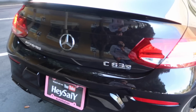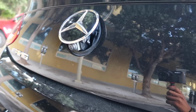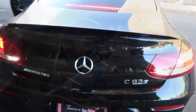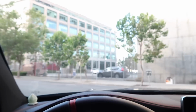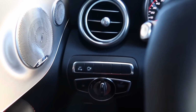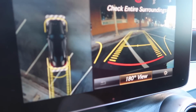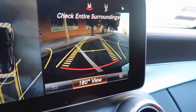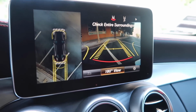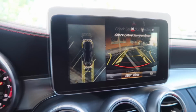There we go. So with the car on, when the car is in reverse, you can see the backup camera pop out. Super helpful, like I said. We're not really in a tight space here in San Francisco, but if we were, there's a 360 camera which shows a bird's eye view of the car and the trajectory that you're in. So it's super easy to use this car, especially in the city, to get in and out of tight spots.